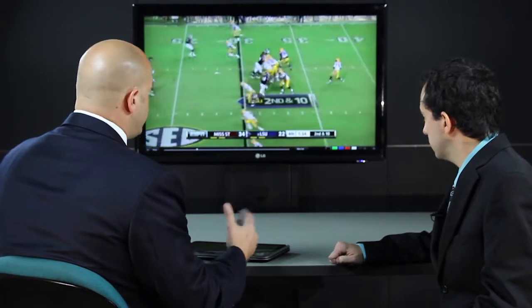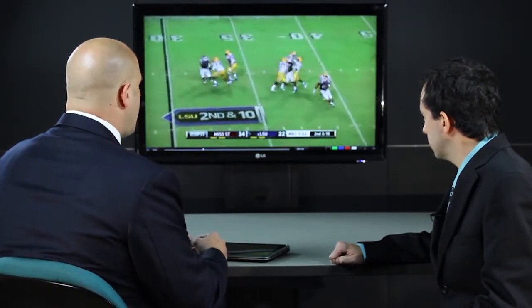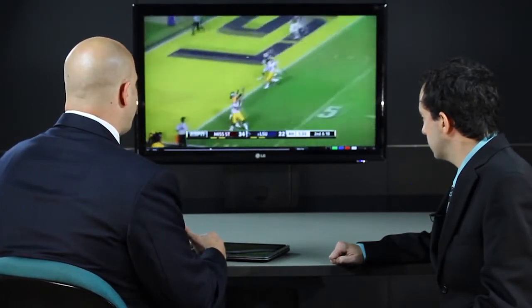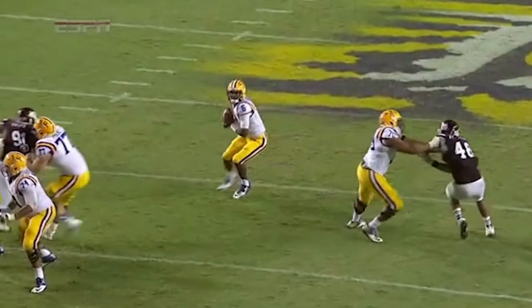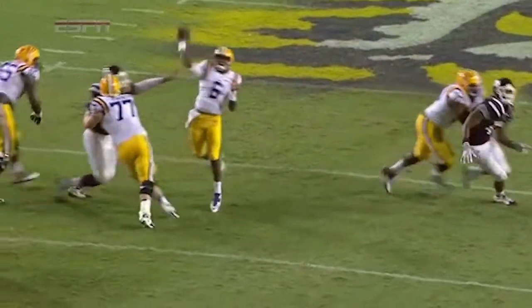He can throw the fade. And here again, you'll see he has confidence in Malachi Dupree. Steps up in the pocket. It's a jump ball, but you realize I have playmakers on the perimeter. Probably going to be able to go out and get this. Look at the confidence in the pocket again.